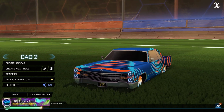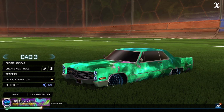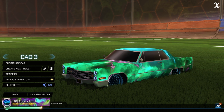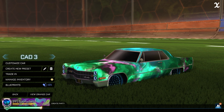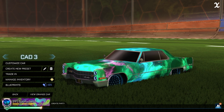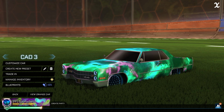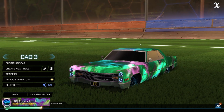So getting into the next car design, I know Interstellar looks good on almost everything, but I decided to bring back the Northern Lights car design that I created a little bit ago, actually almost like 2 years ago. But with the announcement of the Northern Lights really coming back, even all the way down here, it's a pretty cool design. Plus Interstellar just looks good on everything.